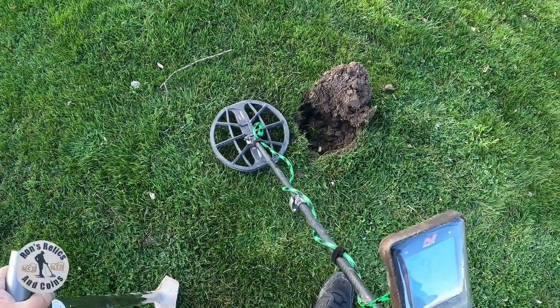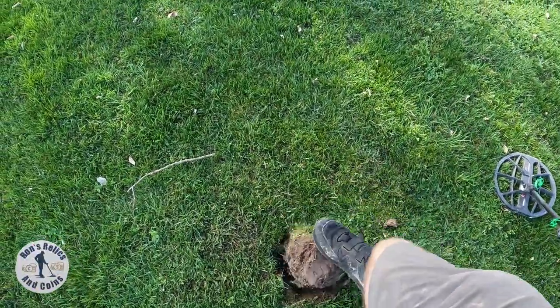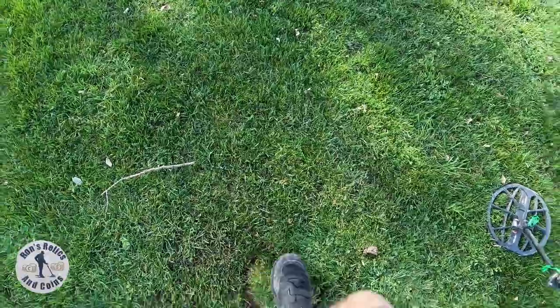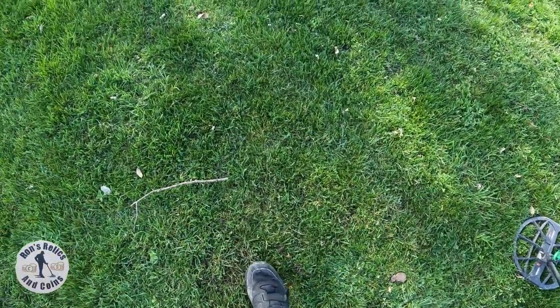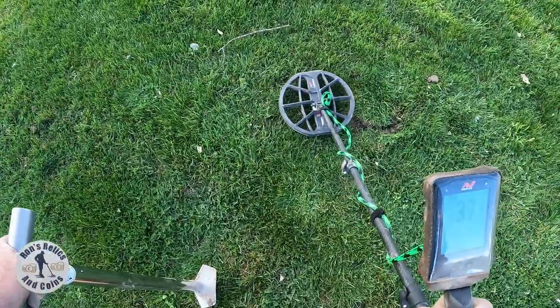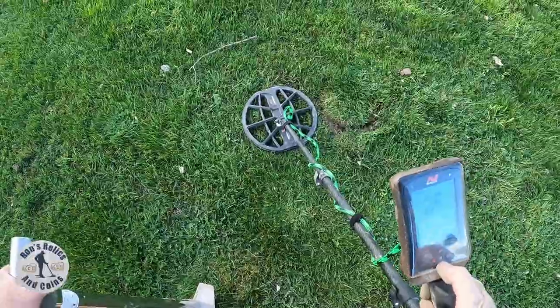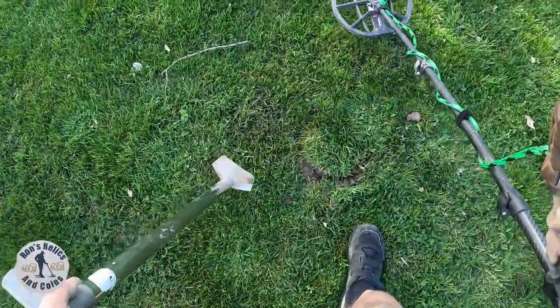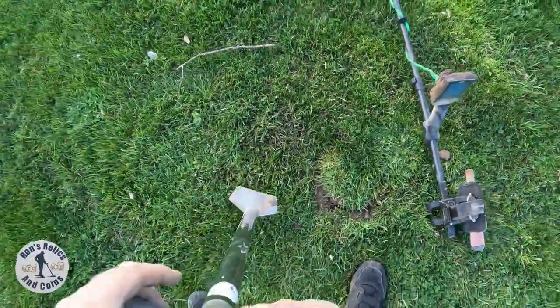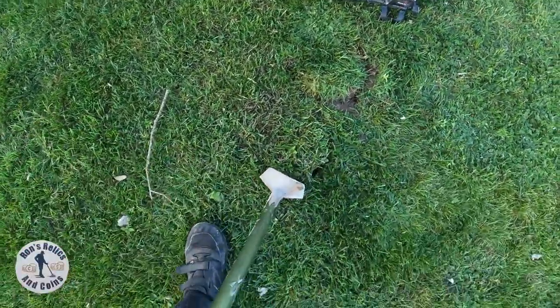38 beside it. Righto, we'll put that plug back in. Alright. Just beside it, alright, we'll have a look at that. See what that is. Probably a pull tab.